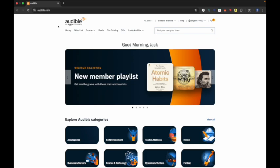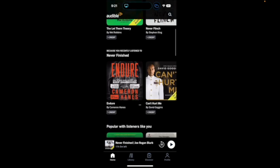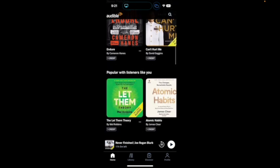So let's move in to the mobile application and take advantage of Audible when we're on the go. All right, so let's get started. So once we download the app and set up our account, you can open the app on a mobile device, and by default, it will take you to the home screen.